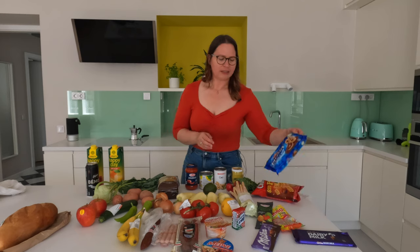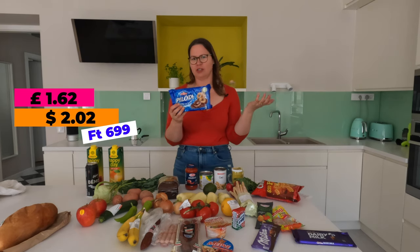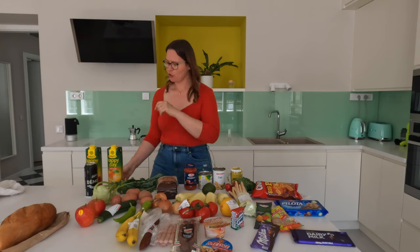We also got these Pilóta biscuits, which are very retro traditional Hungarian biscuits. This brand does a very traditional Hungarian retro biscuit, like the Hungarian Oreos, you might say. This isn't. These are chocolate vanilla rings. I've shown you those already. I haven't shown you these.